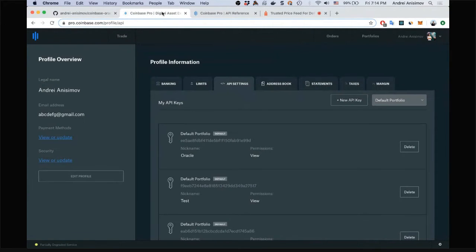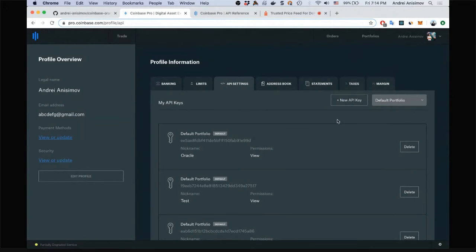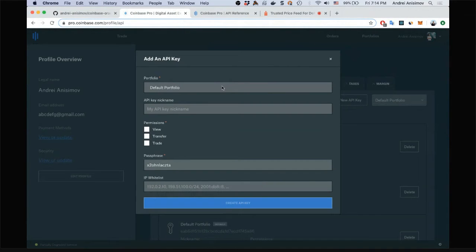If you go to your Coinbase Pro account, under your username in API, you can create a new API key. You can set the permissions to view. You don't really need any other permissions. Make sure to remember or write down the passphrase. You're going to need it to authenticate.